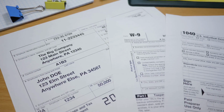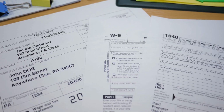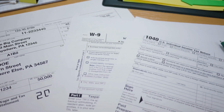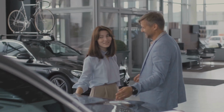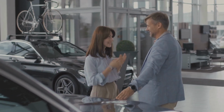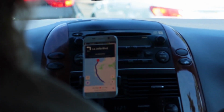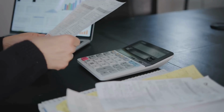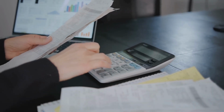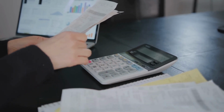The standard mileage rate is a set rate per mile that the IRS determines each year, and it simplifies things. But if you have a newer car or high vehicle expenses, deducting your actual costs might be more beneficial. Keep meticulous records of your mileage using a mileage tracking app or a good old-fashioned logbook. Proper documentation is crucial for substantiating your deductions if the IRS ever comes knocking.